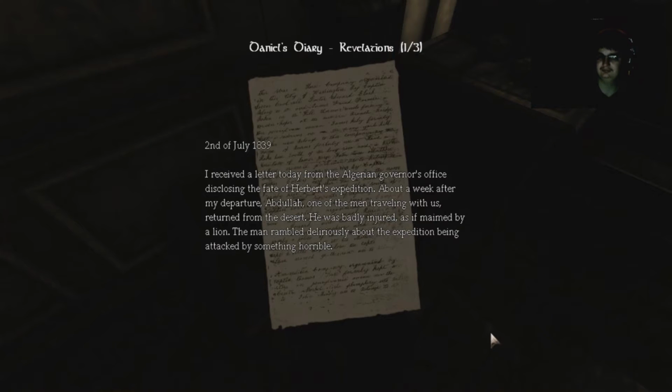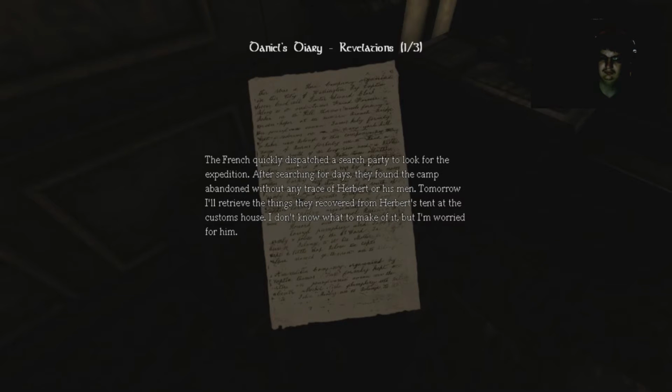2 July, 1839. I received a letter today from the Algerian governor's office disclosing the fate of Herbert's expedition. About a week after my departure, Abdullah, one of the men traveling with us, returned from the desert. He was badly injured, as if maimed by a lion. The man rambled deliriously about the expedition being attacked by something horrible. The French quickly dispatched a search party to look for the expedition. After searching for days, they found the camp abandoned without any trace of Herbert or his men. Tomorrow, I'll retrieve the things they recovered from Herbert's tent at the customs house. I don't know what to make of it, but I'm worried for him.